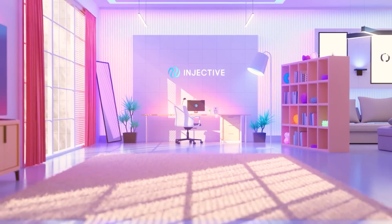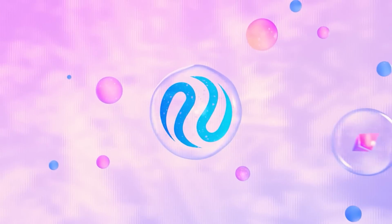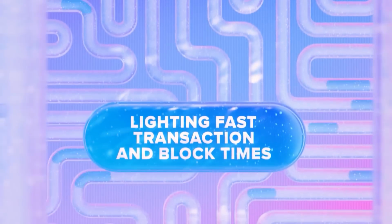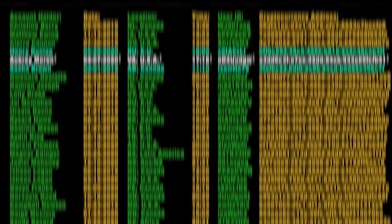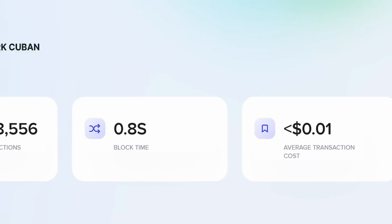So what is Injective? Well, Injective is a decentralized Cosmos-based Layer-1 blockchain. It focuses on powering DeFi applications. It uses Tendermint's proof-of-stake consensus mechanism, and because of that, it's able to achieve a blazingly fast block time of 0.8 seconds. Now, this is supposedly able to handle 10,000 transactions per second while keeping transaction fees under a penny.